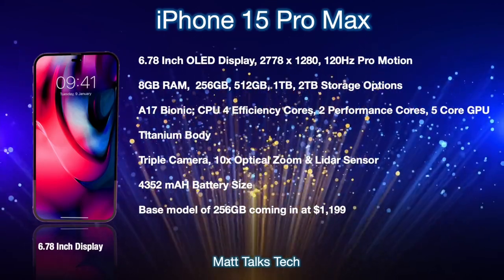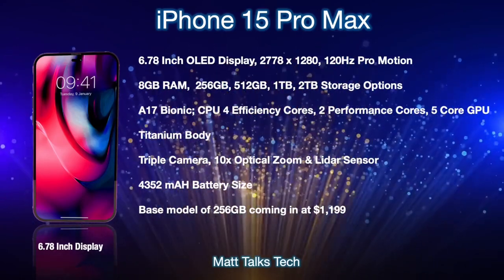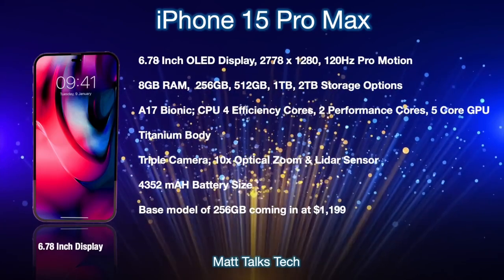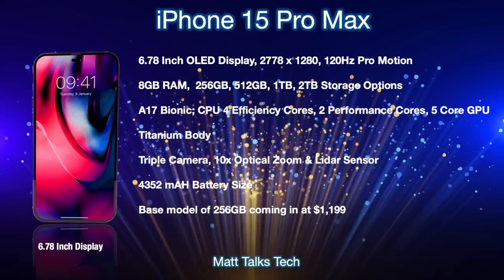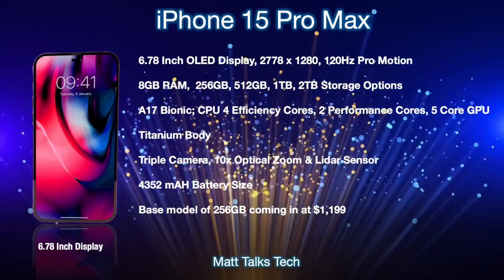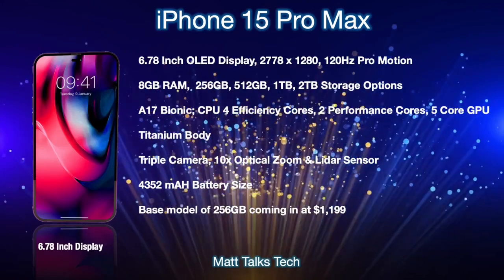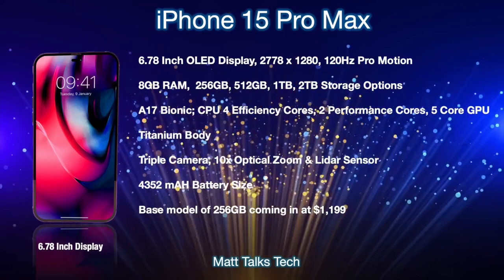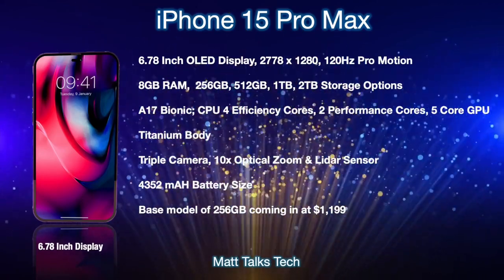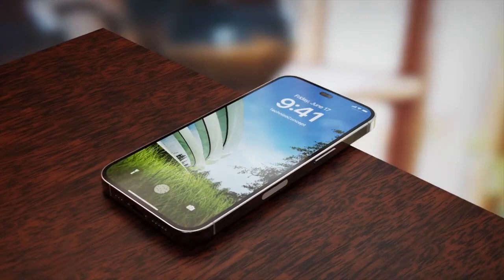It'll be a titanium body, like I mentioned before. It will have that triple camera setup, and it will also have that 10 times optical zoom inside it, which will be a big new feature, and it will also have that LiDAR sensor too. The battery will be a 4352 milliamp battery, and the base model of this with 256 gigabytes of storage will be coming in at around about $1,199 at this stage. So this list of specs for all 4 iPhone 15 models is very early of what we know so far, and it will continue to grow over time.